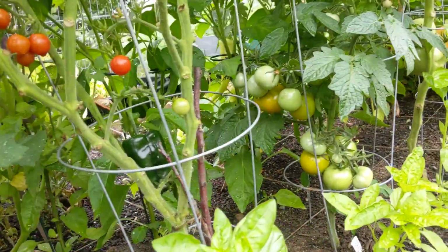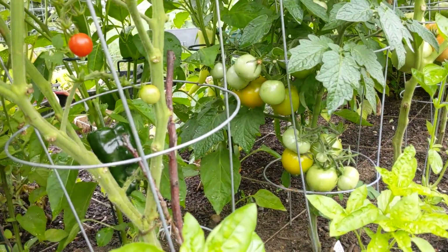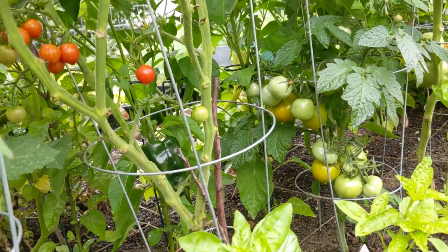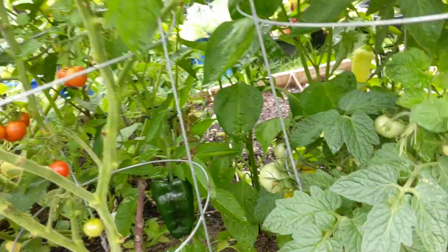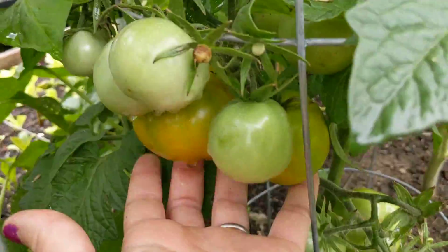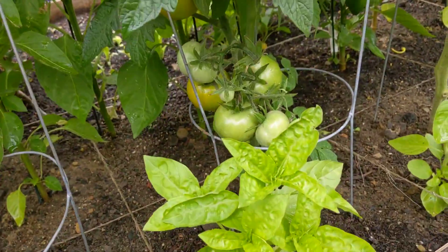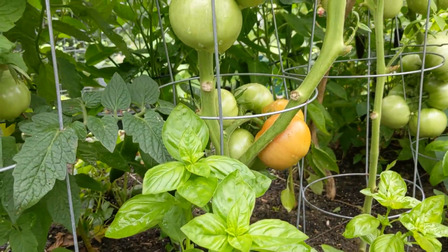The lime green salad tomato is doing great. I've already had one. They taste delicious. I'm very happy with them. It is a very light flavor. I don't think it's as acidic as some of the red versions of tomatoes, so that is a happy surprise. And look at that. They're gonna be so much rain.